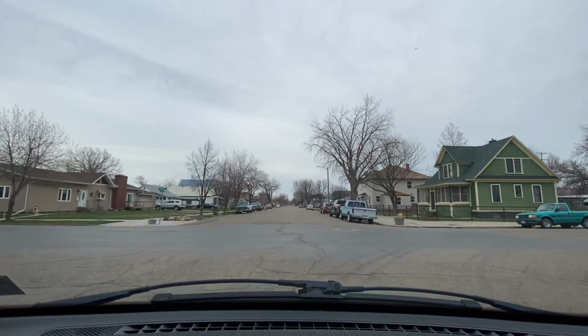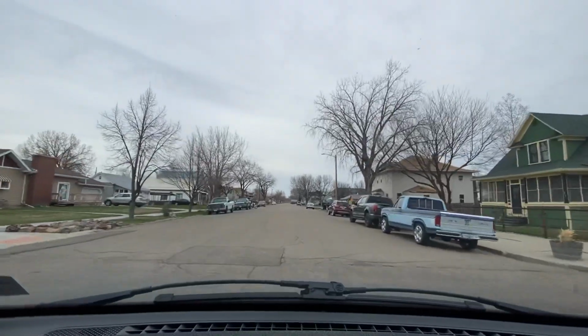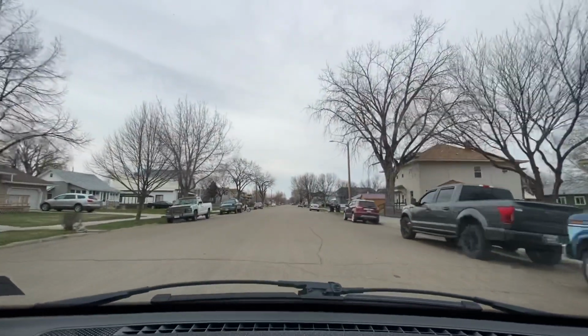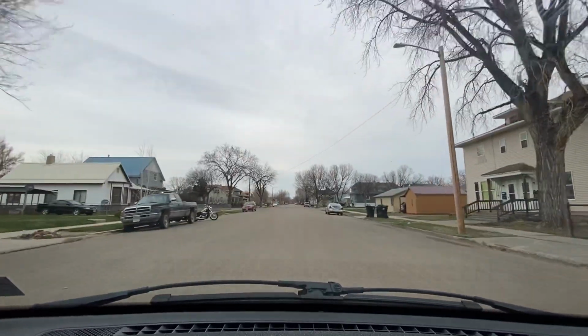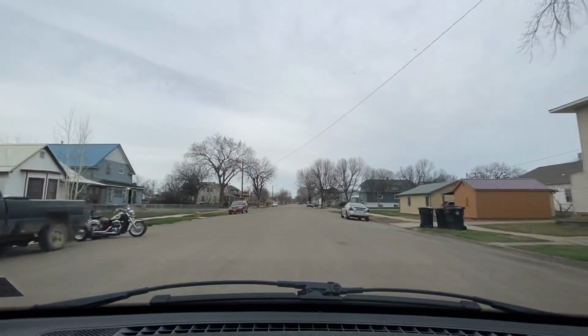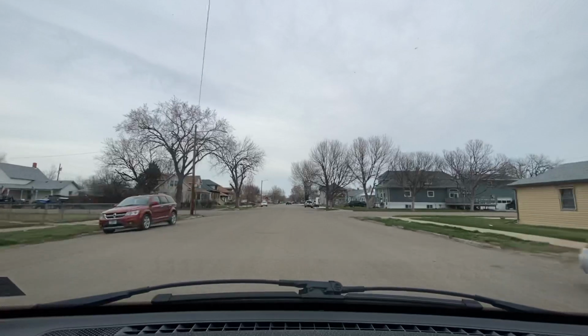All right, let's go further. We're at 5th and Orr. Check out the rims on that truck on my right. They did not match at all. Brand new Ford rims. They had like some 2018 Ford rims on an old school 80s Ford truck. We had a 3-wheeler motorcycle on my left.